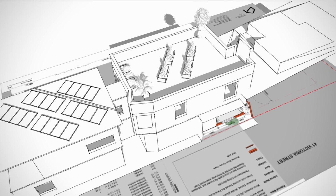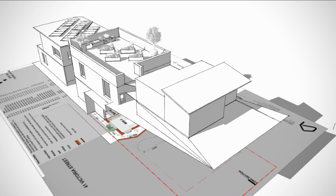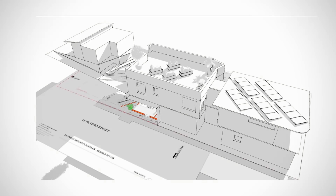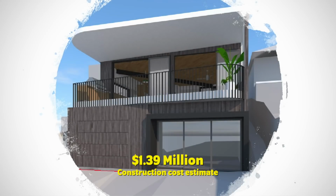The granny flat that Stephen and Alison are keen on is located at the front of the property, separate to the main house, but linked via the rooftop garden. The total construction cost is estimated at $1.39 million.